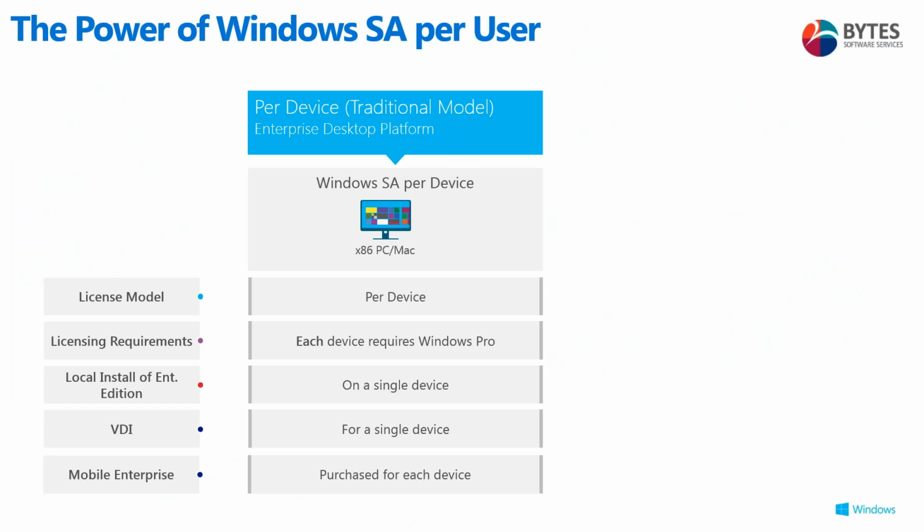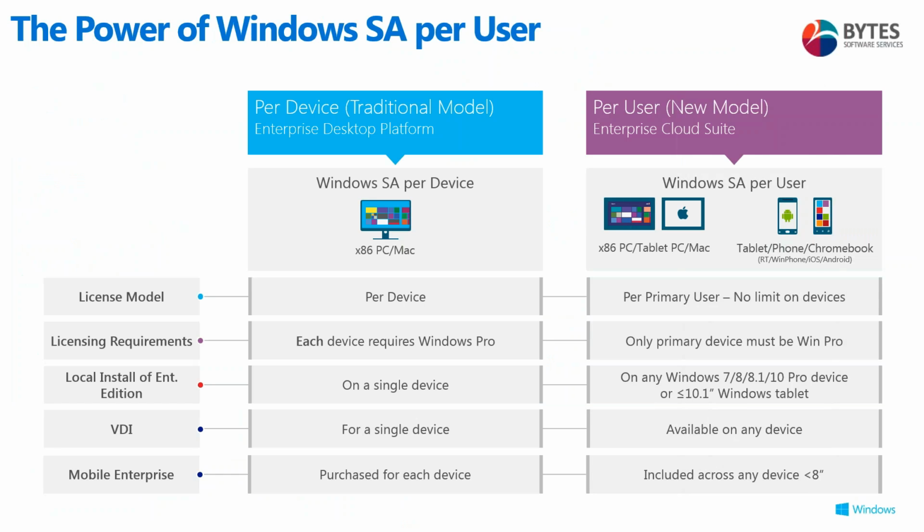And what we see as well with Windows 10 is the ability to license Windows 10 per user. So traditionally, Windows has been licensed per device. What that means is that every device on which you install Windows or from which you access Windows, if Windows is installed on a network server, every single device must be licensed. If we look at the per user license, what you can do is instead of licensing every single device, you can license the user.